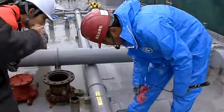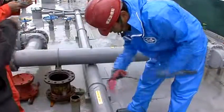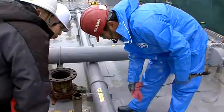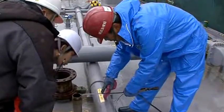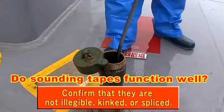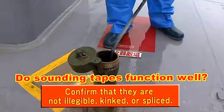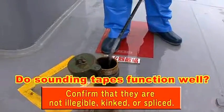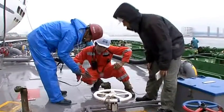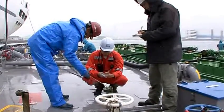To prevent short quantity bunkers, the ship's representative should supervise sounding of the barge tanks before and after bunkering. Direct supervision is essential to ensure that the designated quantity of bunker fuel is supplied. Confirm that the sounding tapes to be used function properly. If they are illegible, kinked or spliced, use the ship's sounding tapes. Conduct sounding several times and take the mean value as the measurement value.